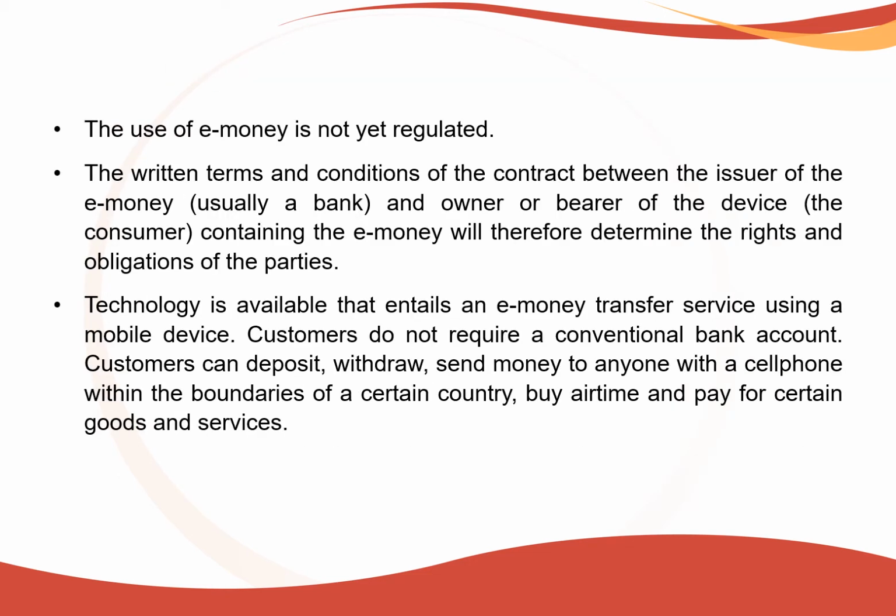The advantages of payment effected by way of an electronic purse is that it is anonymous and fast. The money is transferred directly from the electronic purse to the receiver, and it is instantly available. A PIN or signature or verification is unnecessary. The use of e-money is not yet regulated. The written terms and conditions of the contract between the issuer of the e-money, usually a bank, and the owner or bearer of the device containing the e-money, the consumer, will therefore determine the rights and the obligations of the parties.